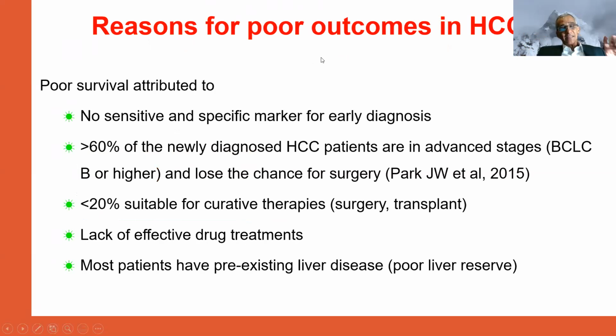So I told you that liver cancer had a poor incident mortality ratio. Why? Because we don't have an easy blood test for early diagnosis. Most of the patients don't have symptoms, so most of them are diagnosed at a late stage. And if you're diagnosed at a late stage, we can't do curative surgery or other curative treatments such as surgery or transplant or burning small lesions. The other big problem that we can improve on is a lack of good drugs.